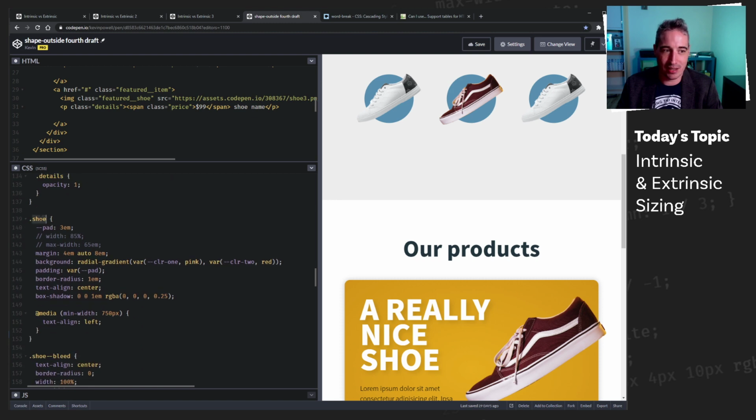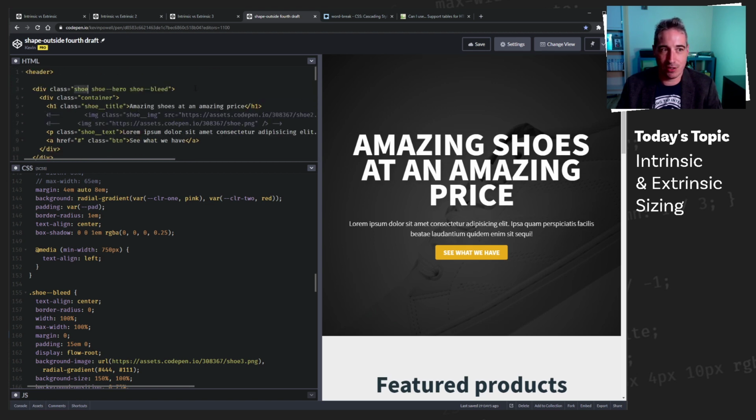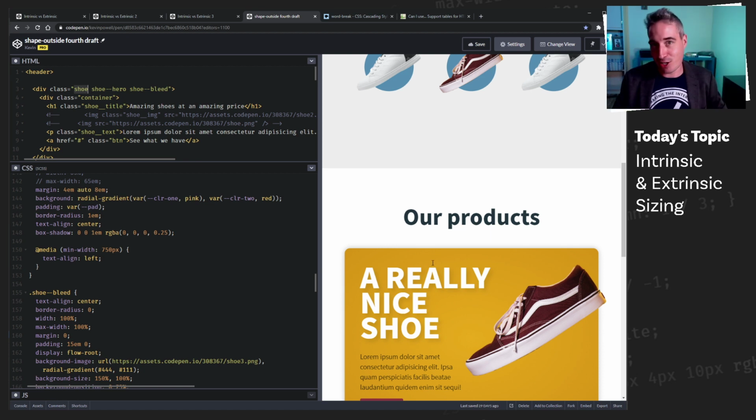I was calling everything shoe at one point, and then I had to change that, because I even had a shoe class up here on my hero. My hero area was called shoe because I'd started off by doing this part first, and then I was reusing that class in other places. So I had to do a really big refactor on this code because my naming convention was terrible.